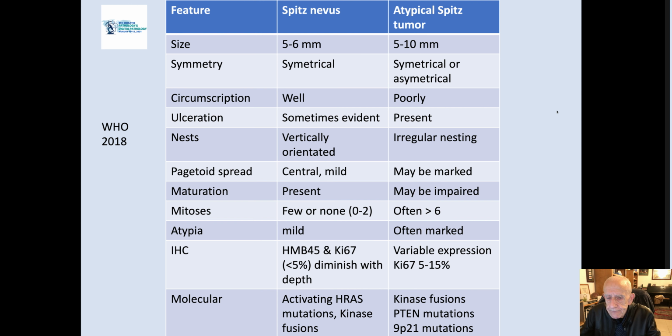The Spitz nevus overlaps with the atypical Spitz tumor, and as you'll see, the atypical Spitz nevus overlaps with Spitz melanoma. So there are no strict definitions which enable you to say, this is Spitz, atypical Spitz, except perhaps at a molecular level and with immunohistochemistry. If you see a lot of Ki67 expression, that's reasonable grounds to shove you into this category. And similarly, if you see 9p21 mutations, that's probably a good reason to go into this category. But as for the rest, it's very, very variable. For example, symmetry: Spitz nevus symmetrical, atypical Spitz may be symmetrical or it may be asymmetrical, and so on and so forth. Nothing's terribly clear.